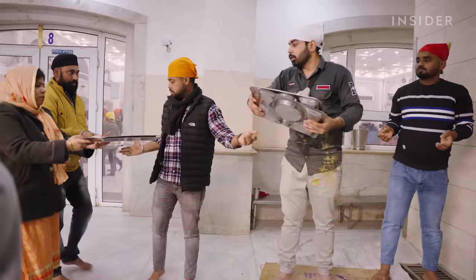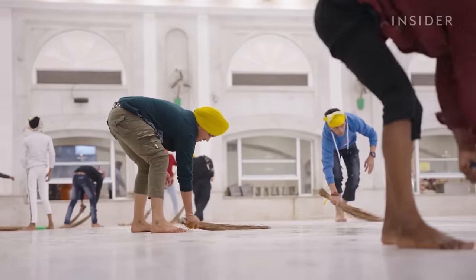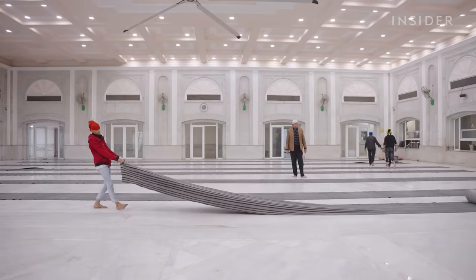When a batch of guests has finished eating, workers sweep and wash the floors before another group is allowed to enter.